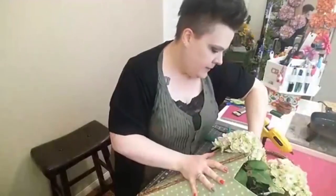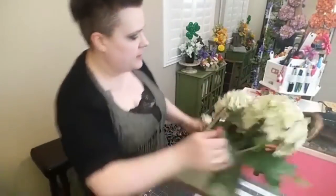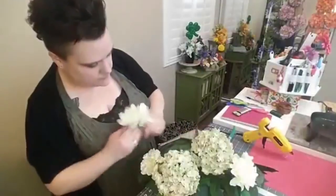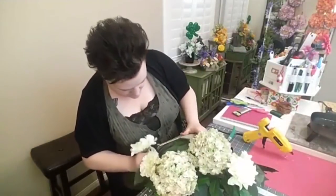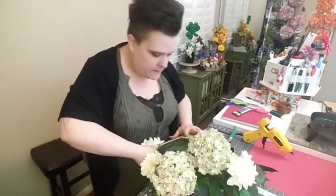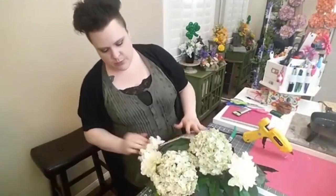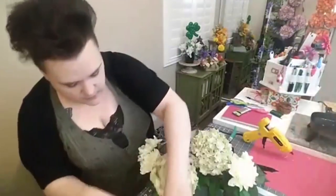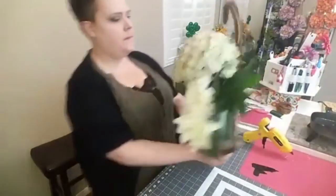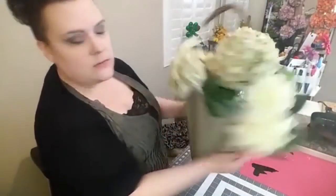So I'm just testing these out in a couple different places. Put two over here on this side, and two over here on this side. And also, I'm pushing down into the arrangement instead of down this way, because remember, I don't want to put too much pressure on the arrangement or on the styrofoam behind it, because that can cause bigger issues in other areas. Oh, see, that leaf fell off. That's fine. I'm just testing things out.